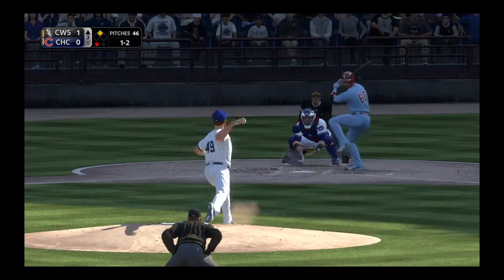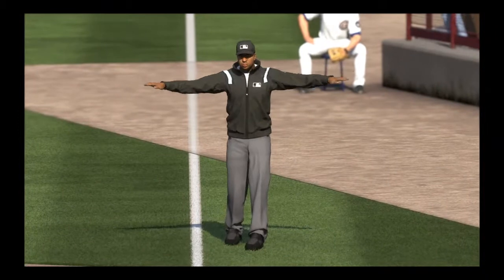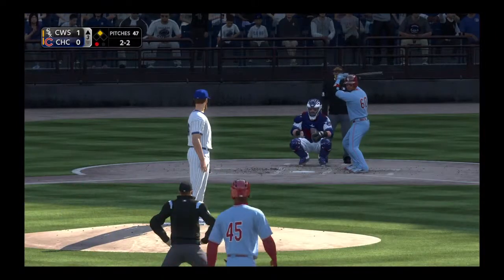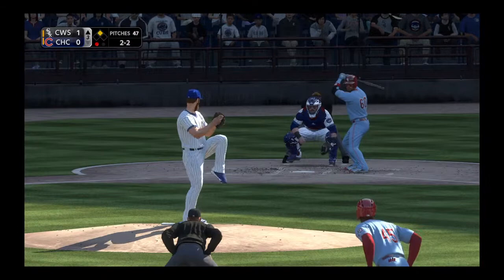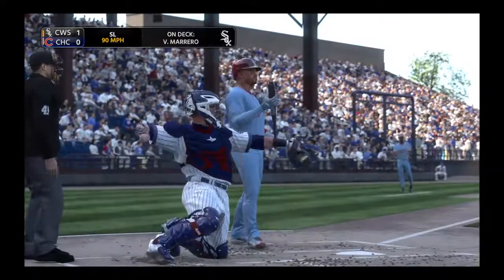Ready on 1 and 2. Tried to hold up there. Appeal down to first, and no swing. It's ball 2. Ready on 2 balls and 2 strikes. Here it comes. Missed with a slider.